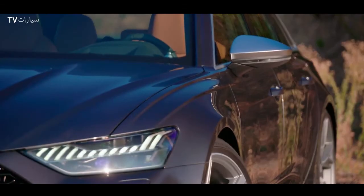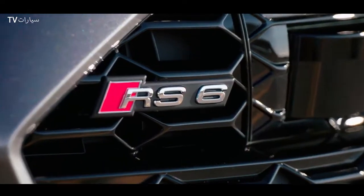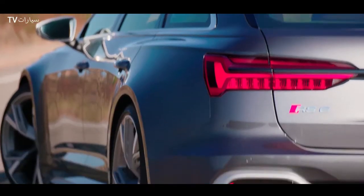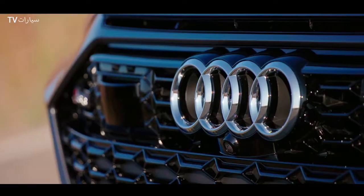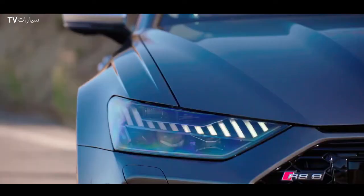The 4-liter TFSI in the new Audi RS6 Avant delivers a greater output combined with an increased level of efficiency. The V8 power unit delivers 441 kilowatts and provides 800 Nm of torque consistently within an incredibly wide engine speed range from 2050 to 4500 RPM.